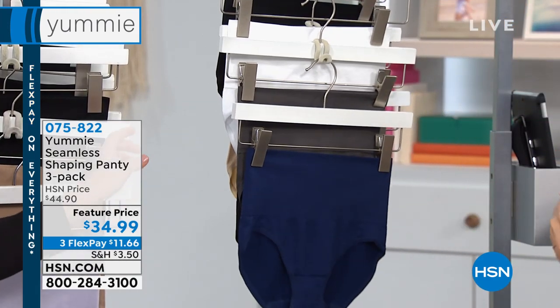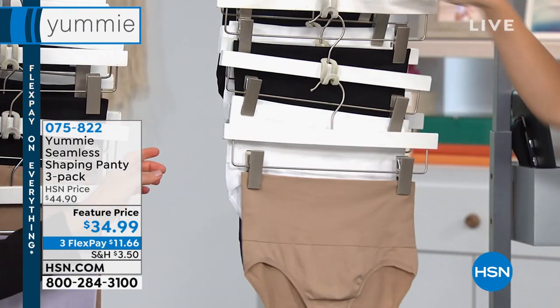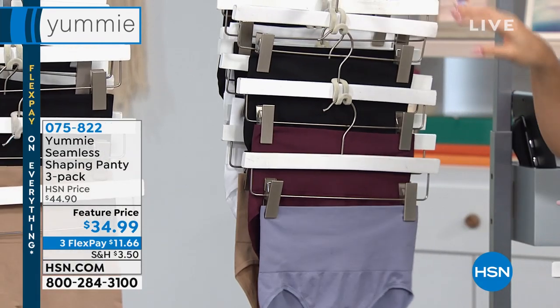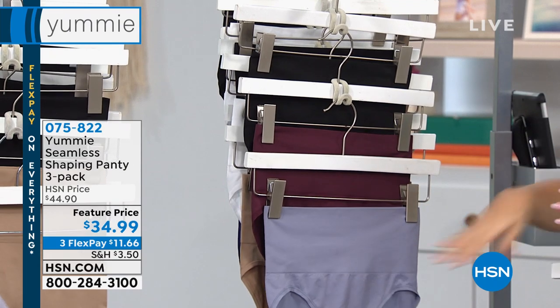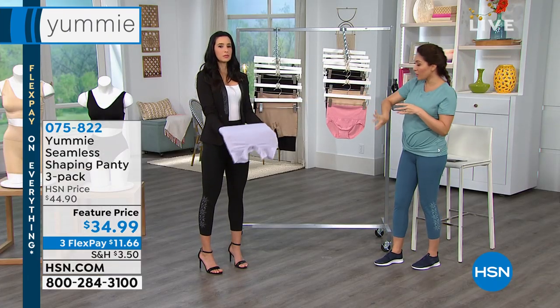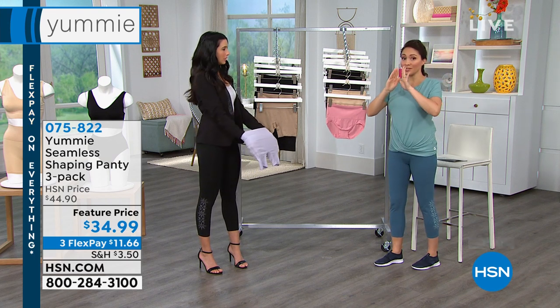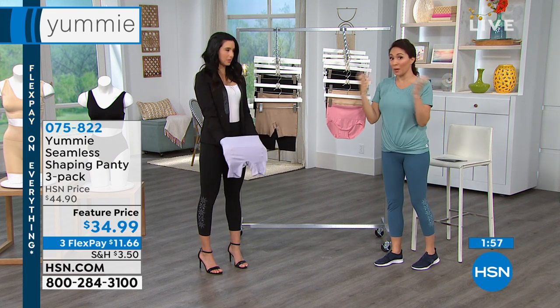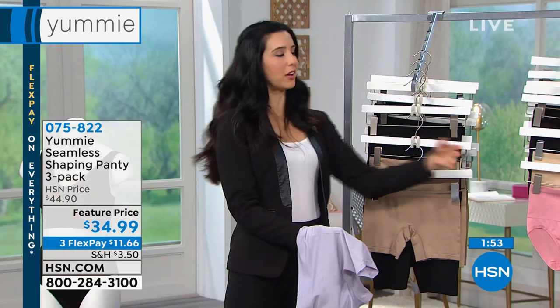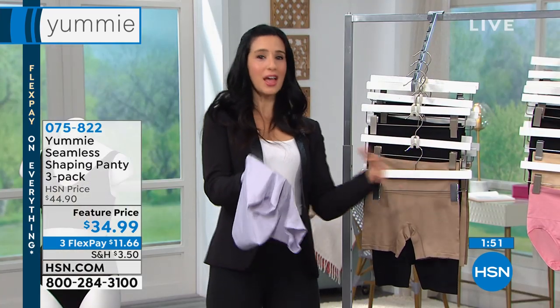So if you want pops of color, you got that. If you want pops of color, but you want it darker or lighter, we've got that as well. But remember, whichever one you're picking, you're getting all three for that $34.99. You just pick it either in the shorty or in the brief. But remember what Leslie was saying, the technology and the yumminess is the same. Yeah, so you can get a pack of the shorty and a pack of the brief, and then you have all that variety that you want.